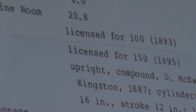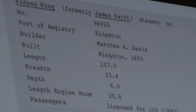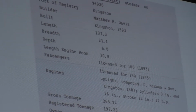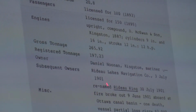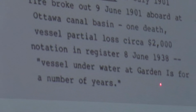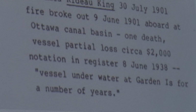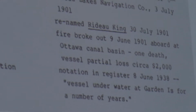She was built in Kingston in 1893. She was licensed to carry 100 passengers in '93, and then she was changed to 150 in '95. Her owner was Daniel Newman, and this was really interesting because I found out last night that after her name changed to the Rideau King in 1901, she was on the canal for another 20 years, but then she went to Garden Island where she sank, and the remains of her are still there, and it's part of the dive when you go to Kingston, with the diving group that you go, and that's one of the boats you see. All right, next one.